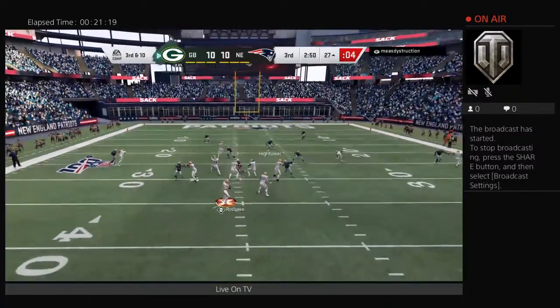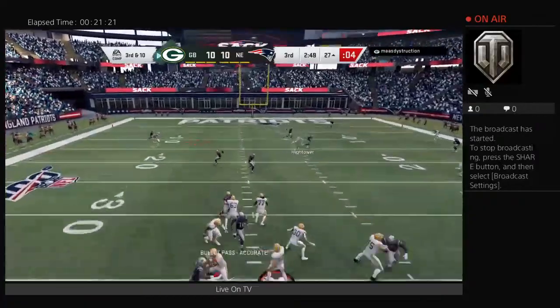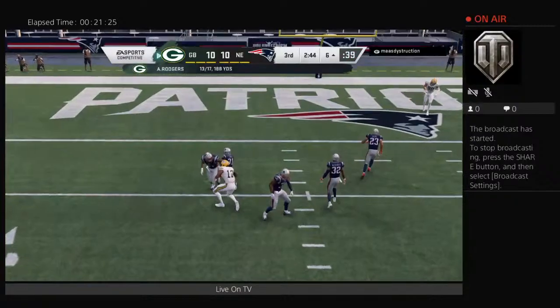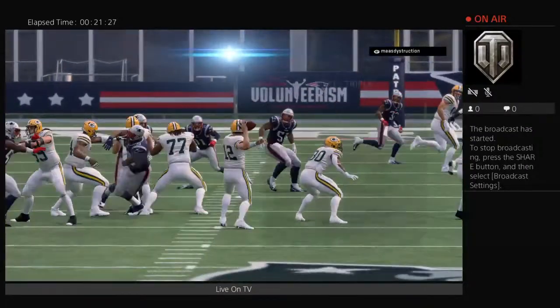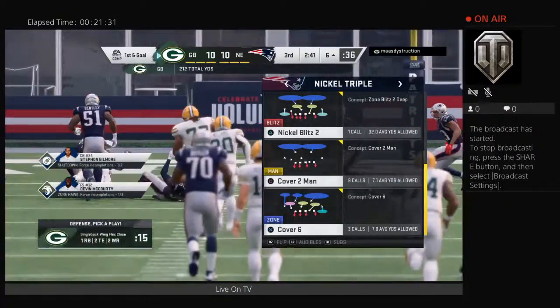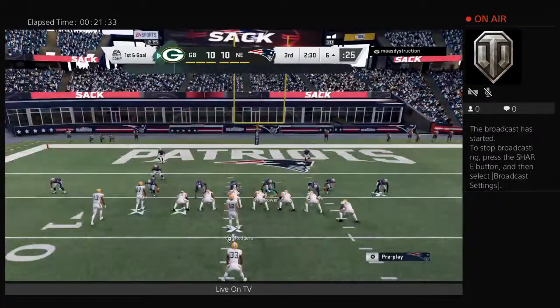The pressure drops off as they'll look to throw. It's caught here by Adams. And down he goes, taking it inside the 10, just shy of the 5 at the 6. They're able to convert on 3rd down, and that sets up a 1st and goal.